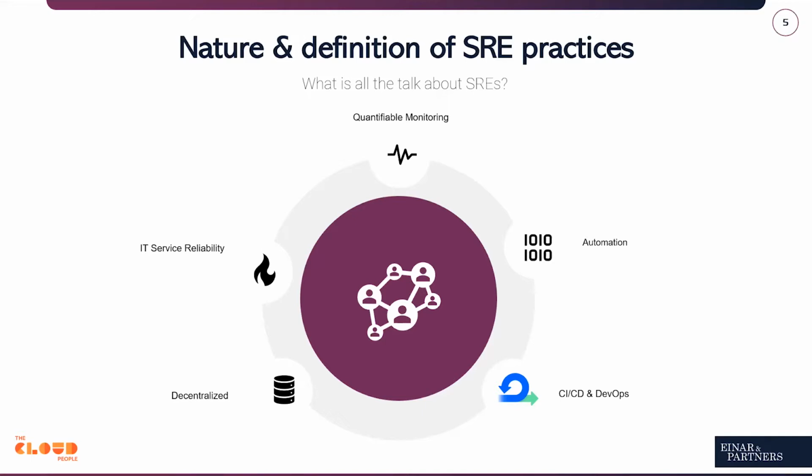And often what we see here is that SRE teams work with new concepts such as error budgets. They are allowed to have failures. And SLOs, so service level objectives. So for example, what should be the uptime, what should be the availability, and that type of thing. So it's a little bit of a shift compared to the traditional ITIL-based approach, but yet the end goal, in my opinion, is the same, which is IT service reliability, really.